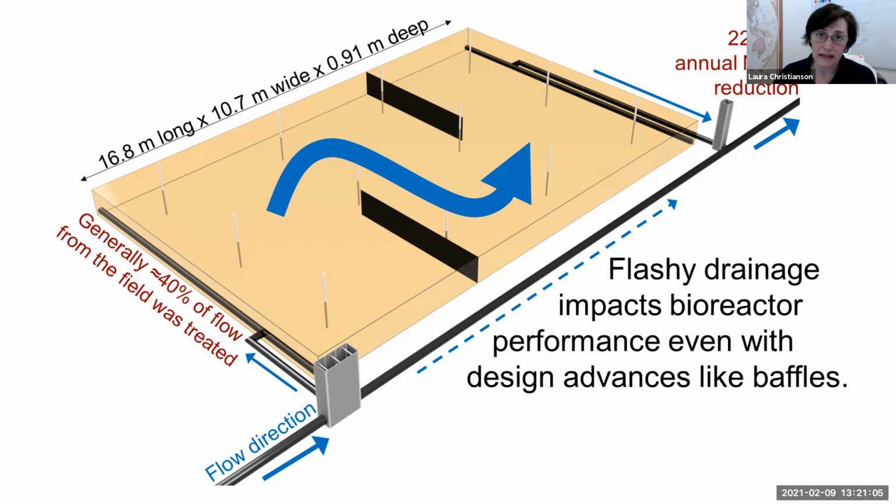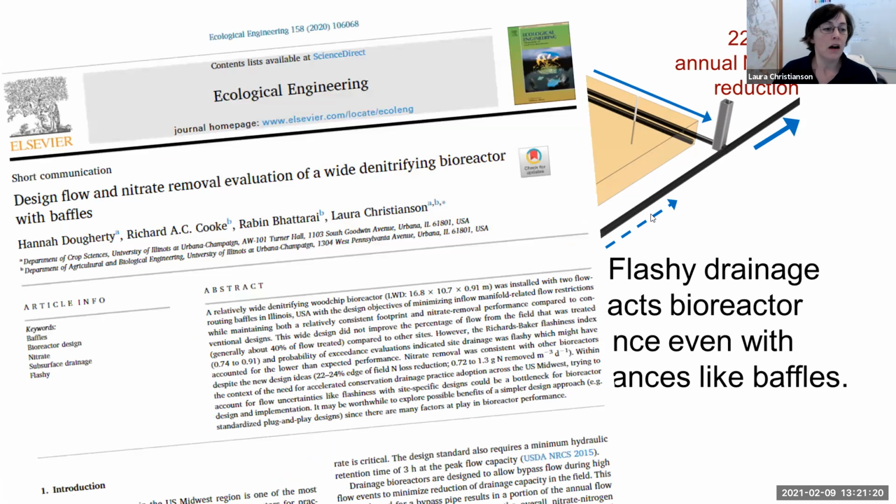And so we didn't realize that before. We didn't have any field scale data documenting that the flashiness of drainage systems can impact how our edge of field conservation drainage practices can work. And so this was a really important finding for us. And our second student to graduate from the site, Ms. Hannah Doherty, her master's thesis about this bioreactor with baffles is now published if you're interested to find out more.